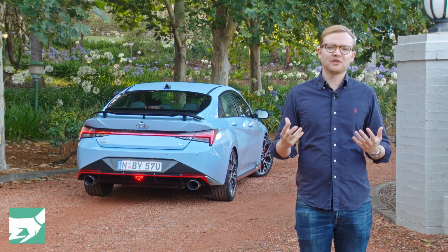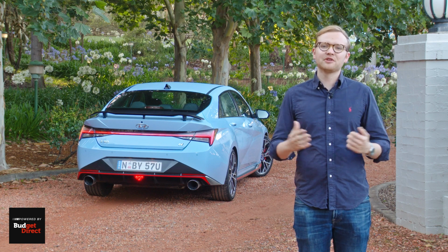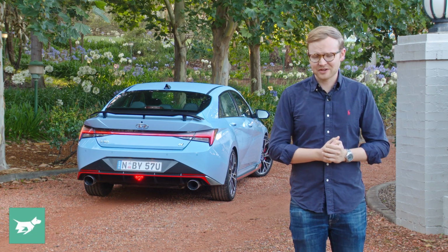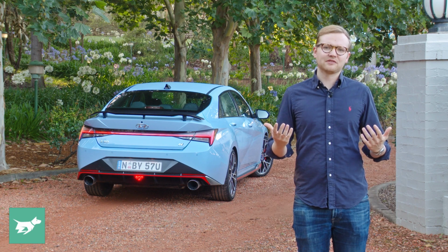So I think if you were holding out, this is probably the right time to move, and certainly it's pretty good value compared to a rival like the new Audi S3 sedan, which is going to be about $13,000 more expensive than this car.